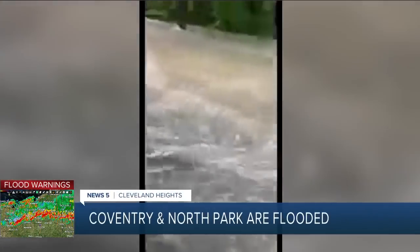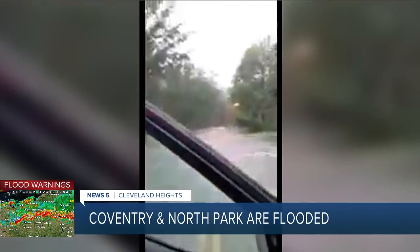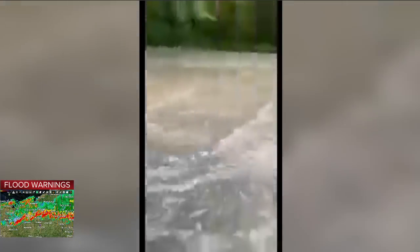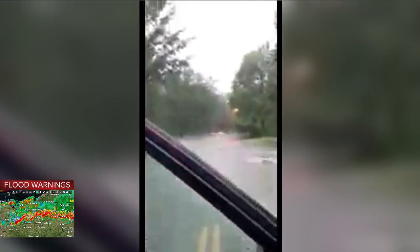And check out this new video from Cleveland Heights. Believe it or not, this is supposed to be a road, but you can see it looks more like a river. Per Cleveland Heights police, the intersection of Coventry and North Park is flooded and will be blocked off until further notice. An officer was able to rescue a woman from her car, but that car is now stuck.